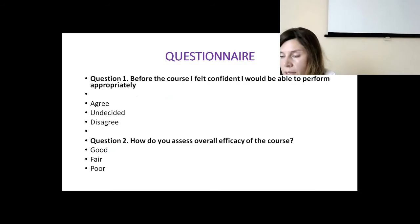Okay, as you might guess, after the course we were definitely interested in how the students perceived it, how they assessed the course, how they felt about that. And the only way to check it is to make them fill out a questionnaire, which we did. These are just parts of this questionnaire with some questions they were expected to answer after the course finished.